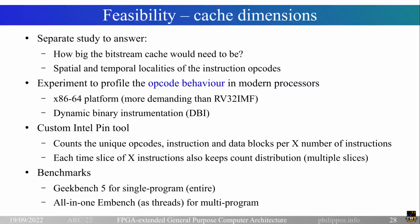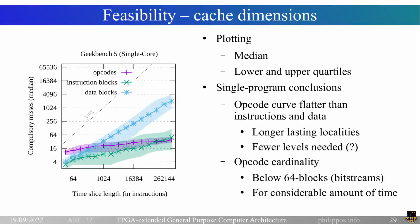We use Geekbench for the single program experiment and mbench for oversubscribing multiple threads on the same core. For the single program experiment, we plot the median unique count of the misses for each of the opcode, instruction and data series. We also provide the lower and upper quartiles using the shaded regions. As a conclusion, the opcode curve remains flatter for the longer time slices. This indicates longer lasting localities than data and instructions. It is also below 64 blocks, which means a smaller cache may be enough.